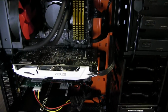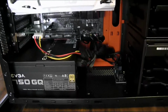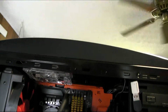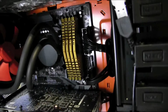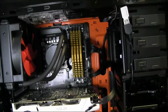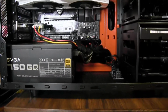The motherboard I decided to go with was the Gigabyte Z270XP SLI, and it is powered by an Intel Core i5-7600K processor. I could have gone with a higher one, the i7s, but I decided the i5 is more than enough, and it helped me save a little bit of money. Later down the line, I'll probably upgrade that.